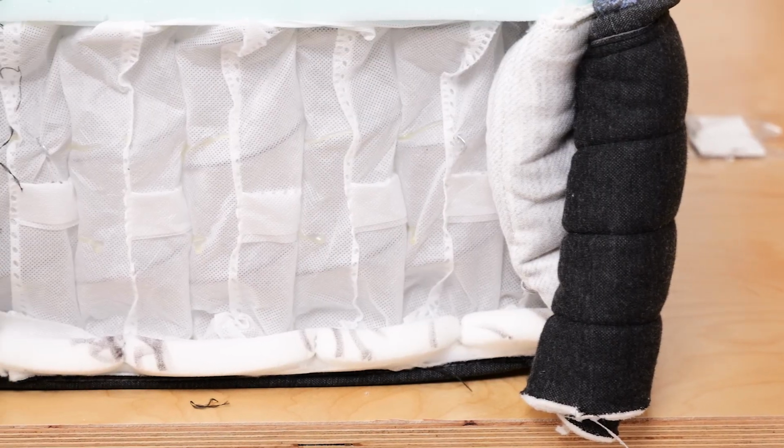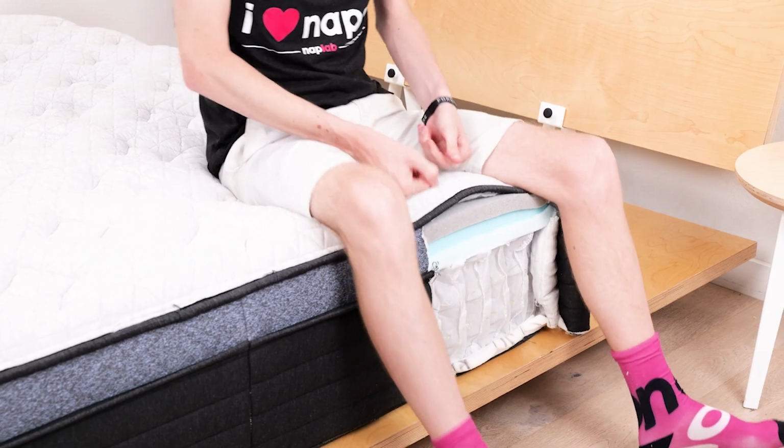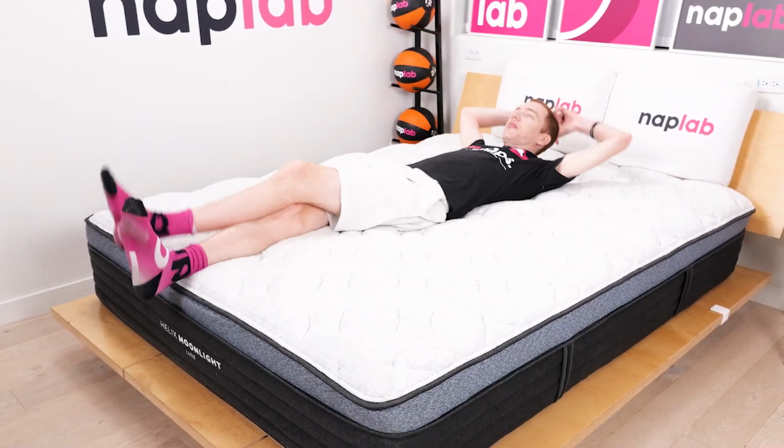Lastly, the mattress is equipped with a zone pocketed coil unit. Zone support coils create more support in the middle, which helps to keep the spine in alignment and avoid sagging in the middle of the mattress. Based on all my tests to date, an analysis of the materials, and my subjective experiences, I'm confident most sleepers will find support on the Helix Moonlight Luxe is excellent.